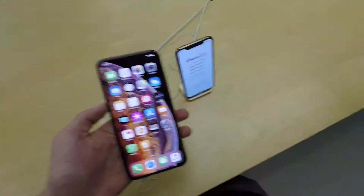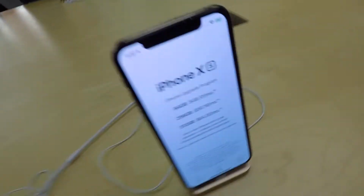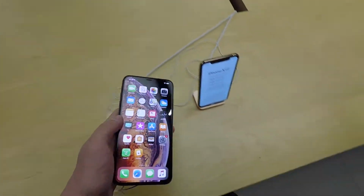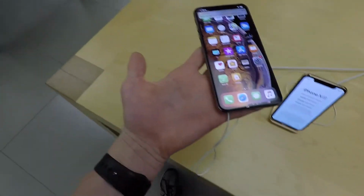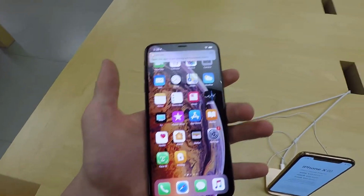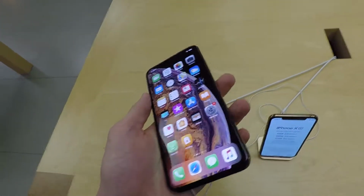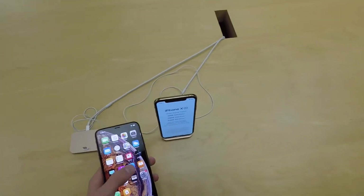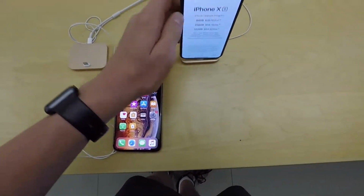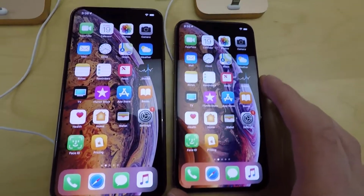This ridiculous thing is basically just everything from the XS but bigger. Here's what they look like side by side. For comparison, this is how it looks in my already huge hands. It is an enormous device. I can barely fit this thing in my pocket, so that's pretty nuts. But yeah, if we place these side by side, I can really show you the difference here in size.